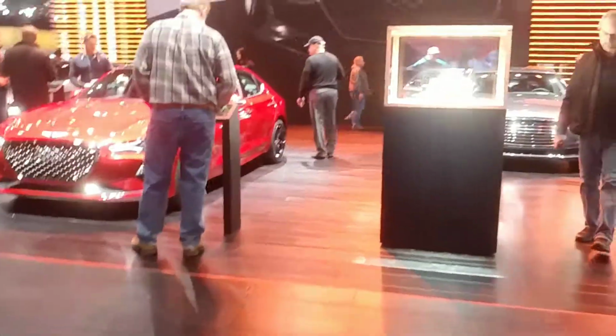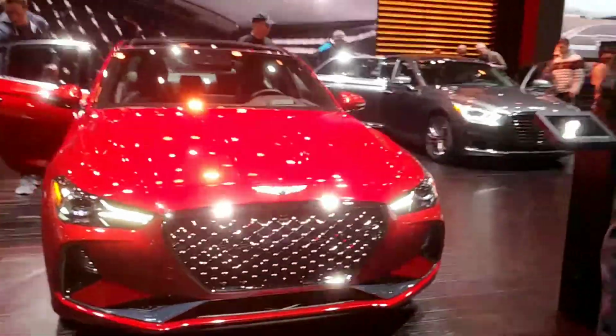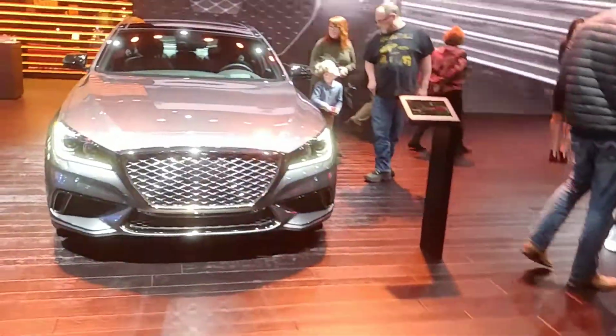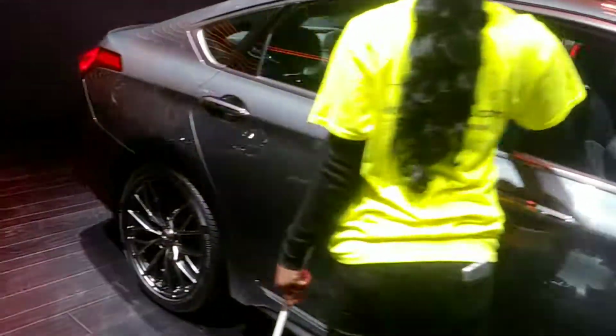G70. Oh, I love it in that red. Wow. Again, this video does not do these colors any justice. The G80, it's due for a remodel. It's coming up soon. Still looks good though.